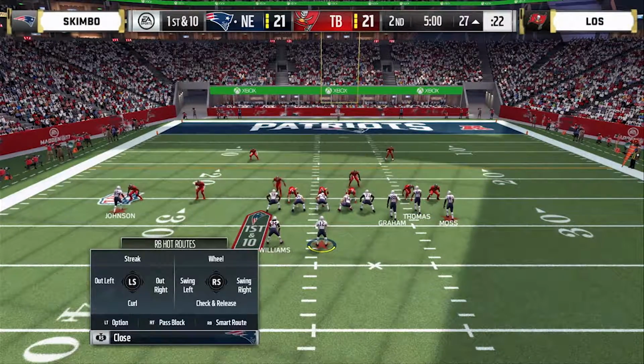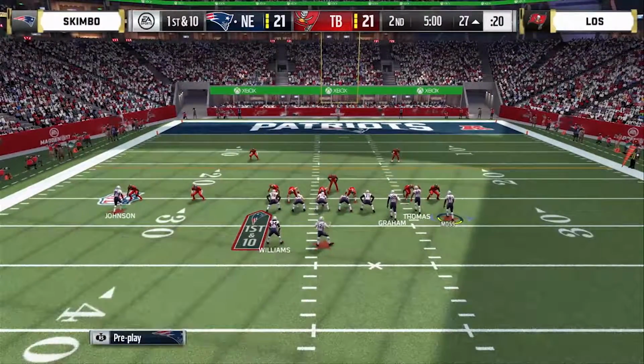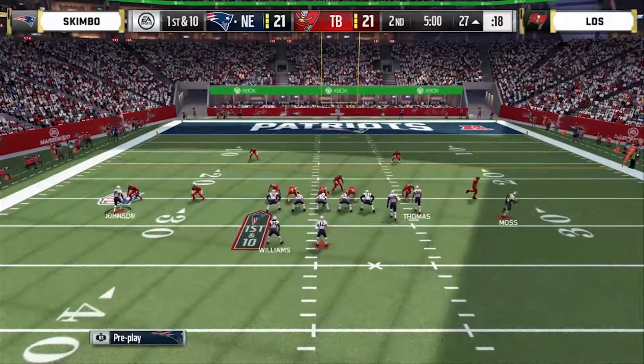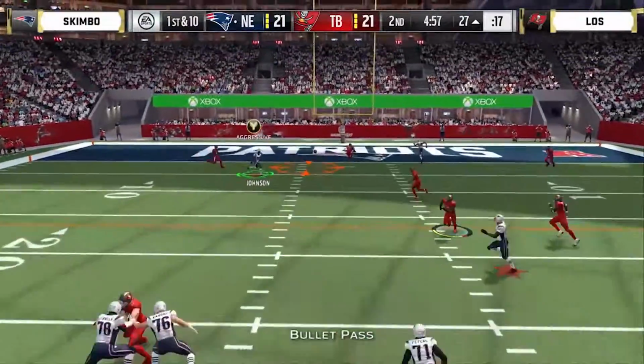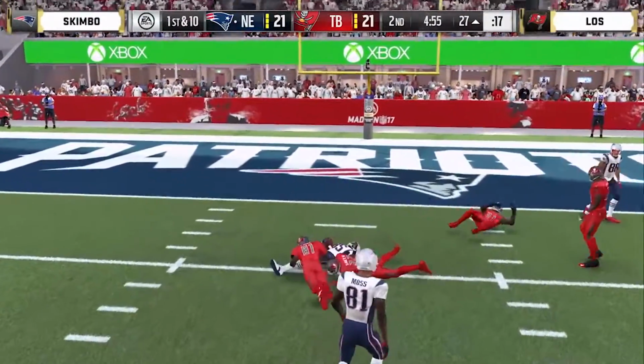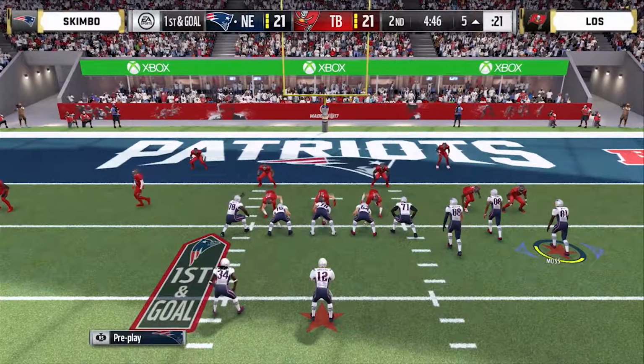And we take a look at the replay here. Good motion decision on the audible, sending Moss out. That attracts 2 DBs over to the right side, and that leaves the open man Johnson over the middle on the slant pattern. So New England trying to score their 4th touchdown of the day. Tampa's defense has been less than impressive early in this ball game.